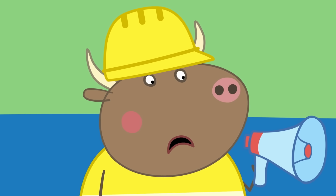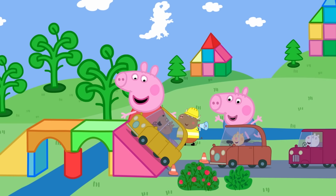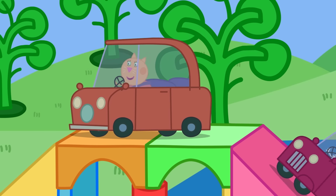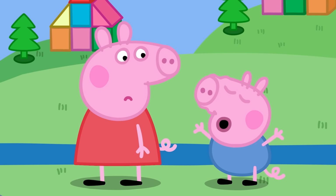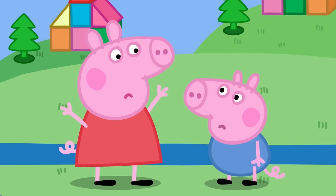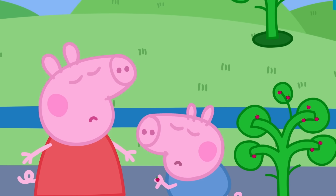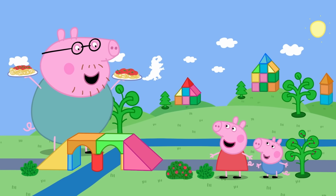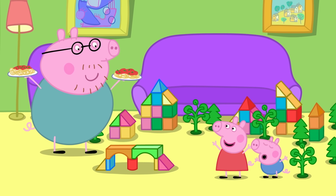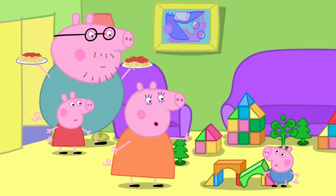Stop! I mean, go! Hooray! Yay! Woo! Oh, goody! Woohoo! Hungry! I'm hungry too. The food in Toyland is too small for Giant Peppa and Giant George. Whoa! Dinner time! Hooray! So, they will have to have real food instead. Careful, George!